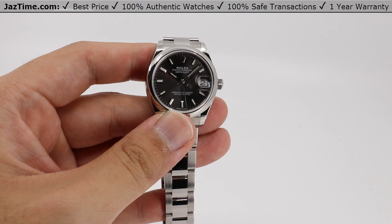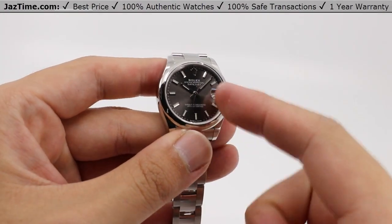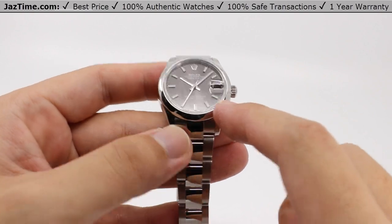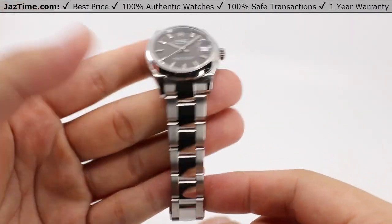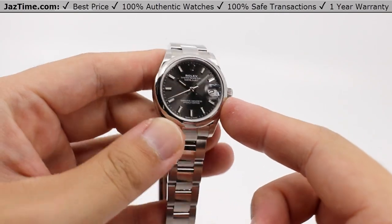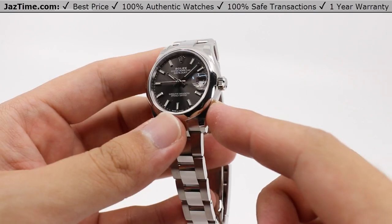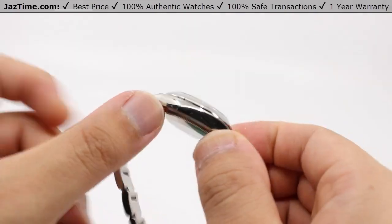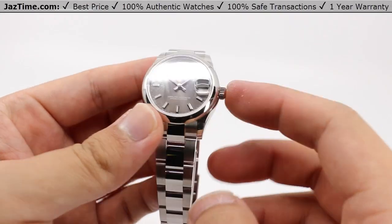Today, we'll be talking about a Rolex Datejust 31 made of steel with rhodium dial, index hour markers, and a domed bezel, all on an oyster bracelet, reference number 278240. This is one of the newer 2020 models, which makes very, very slight improvements over the previous generations. Honestly, it's just the movement. Everything about this presentation is basically the same.